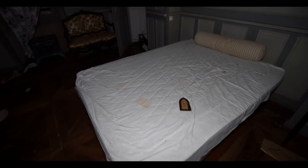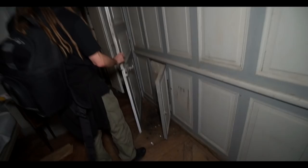That's a little bench. If I had a place like this, I'd have it so everything's old. Yeah, definitely. Look, candles on the wardrobe. Huh. That's cool. Yeah, it's just a cut through to that other room. Is that it? We need to go up. Oh yeah, up.